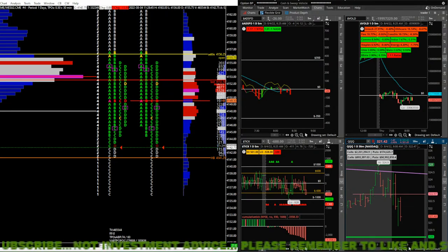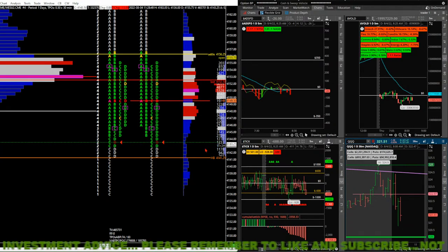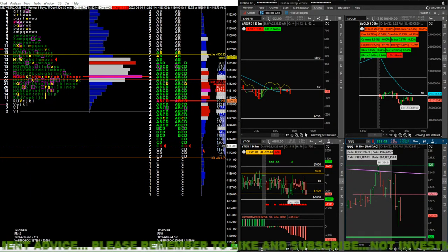So we're looking like we're balancing just above the previous balance. No real strength to push it back down or continue higher. Yeah, exactly. We're going to get some overlapping balance.